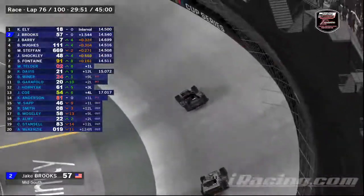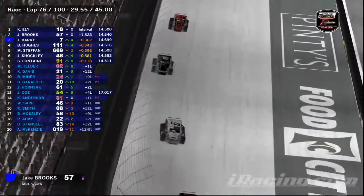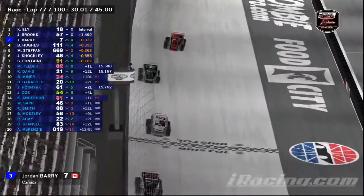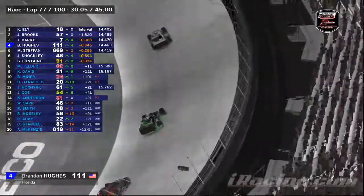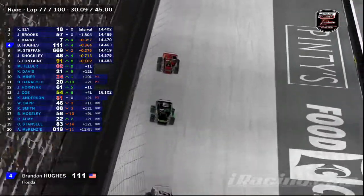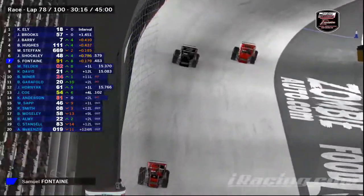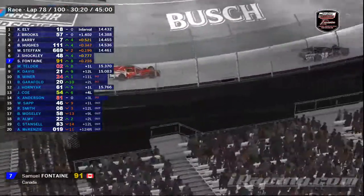And then it does look like Brooks runs away from Berry a little bit. Quite a good green stretch that we're having now, so tire wear and tire temperatures are going to become a factor here. It looks like Hughes is finding a new wind here, and he brings it back a little bit closer to Berry. Michael Steffen hanging with these guys. It's still Shockley and Fontaine. Fontaine is coming to the inside. Can he get underneath there? No, he cannot. He has a bit of a wiggle coming off the turn.